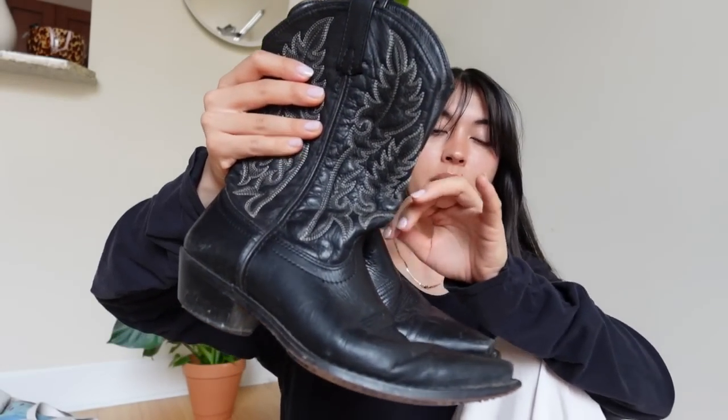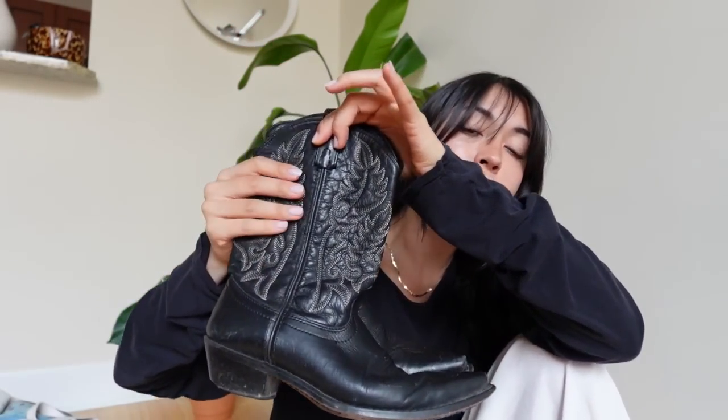This is my favorite thing from the haul, but I think this is probably the best thing that I found there. I think the brand is Laredo, but it's these short cowboy boots. They're unfortunately not my size, so I'm gonna try to sell them. They're in pretty good condition and the upper is leather, it says it on the inside. They have pointed toes. I guess I'm looking for a shorter pair of cowboy boots for myself because I have ones that go up to the knee, but I feel like these are very versatile too.